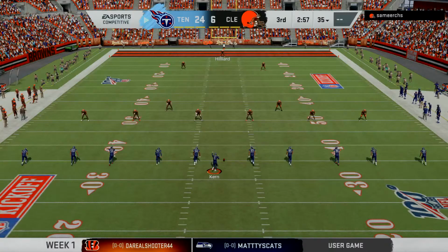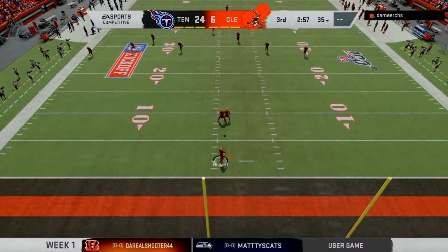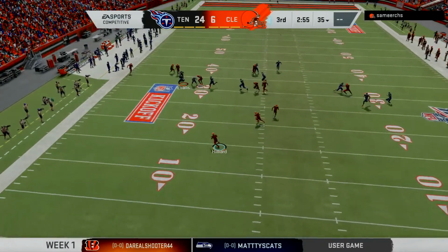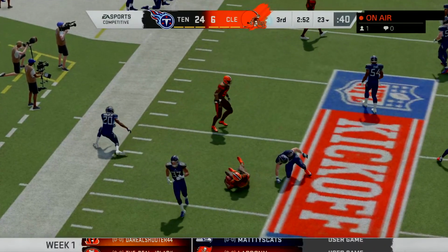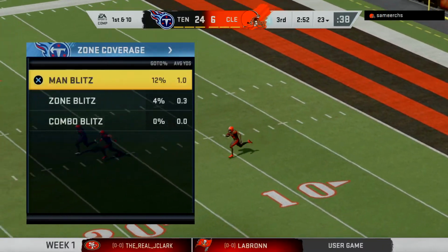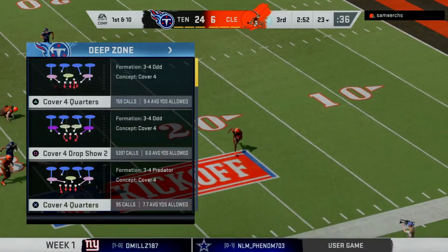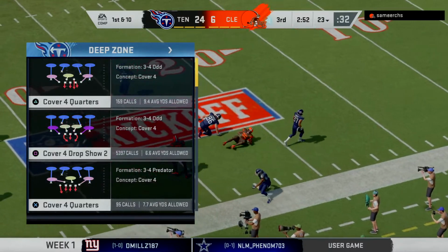All things considered, a good opening drive to begin the third quarter. And as a defense, the way that this game is going, you're excited to see those points go on the board. Gives them a little bit of leeway to play with when they're out on the field, but they're real excited to see their offense score. Now they get to go out there and do their part. The Browns take over 1st and 10 at their own 23-yard line.